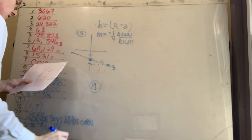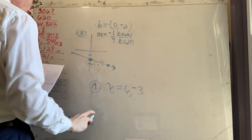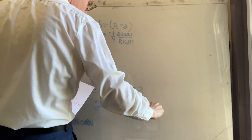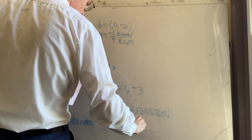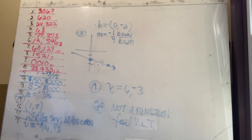19 is x is equal to 6 and -3. And number 20 is not a function. Okay, my blue is fading out, so that's no good. Why is it not a function? Because it fails the vertical line test. Okay, I hope that's visible.